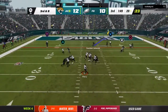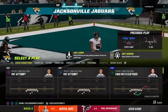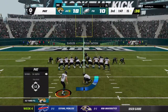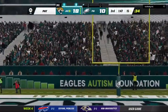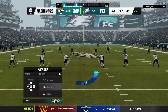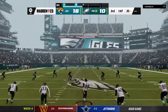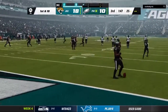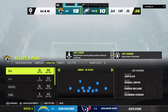On 3rd down, Perry. Got his man, it's caught. Touchdown, Jaguars. Evan Ingram with 2 touchdowns on the season, both in this game. And the Jaguars get another 3rd quarter touchdown to add on to that lead. After the touchdown, Cook now to kick this one away. The Eagles take over 1st and 10 at their own 25-yard line.